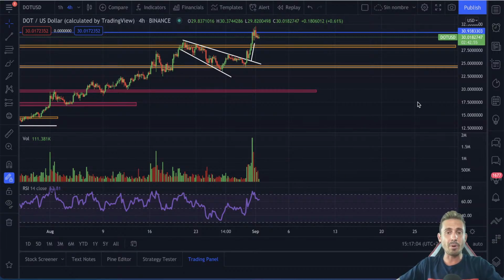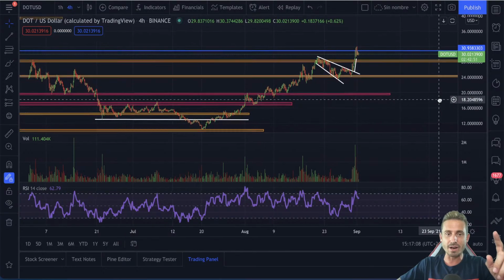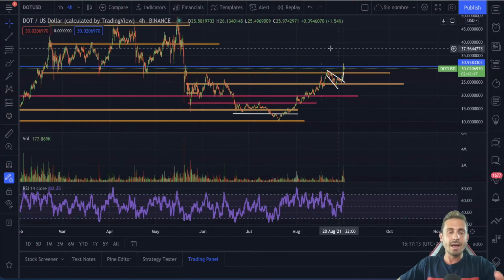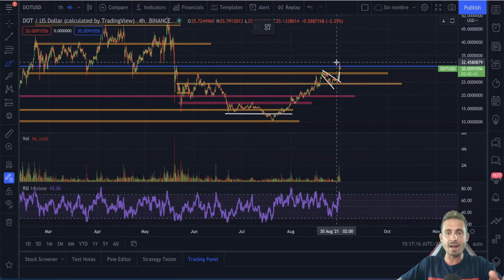Let's take a look at Polkadot first. Okay, first of all, hello everyone. I'll go through the comment section straight away, but let's take a look at Polkadot because I've got someone asking me for this. Now, it does look like Polkadot is gearing up for another major leg up.